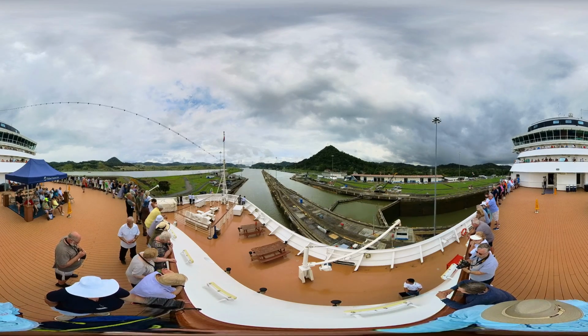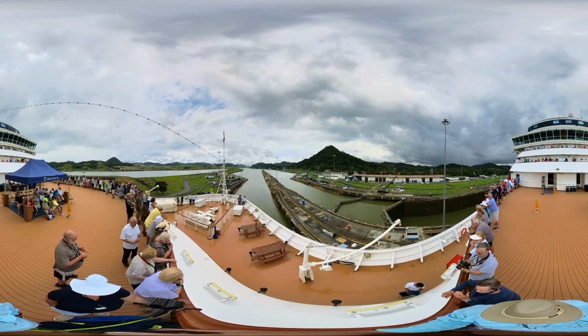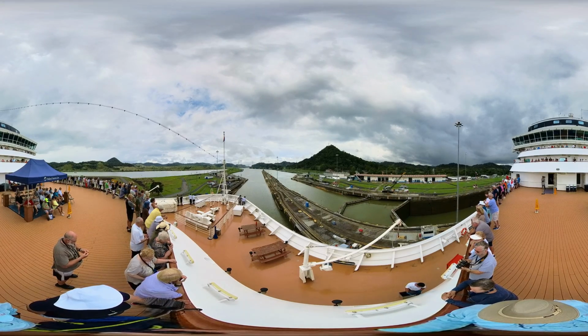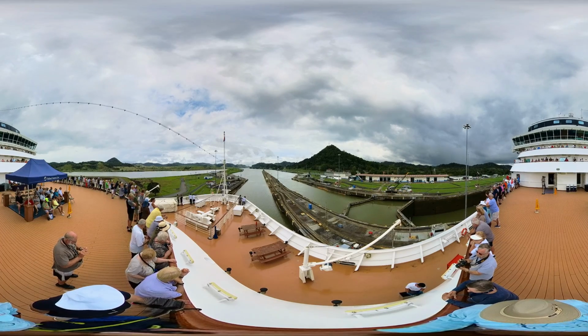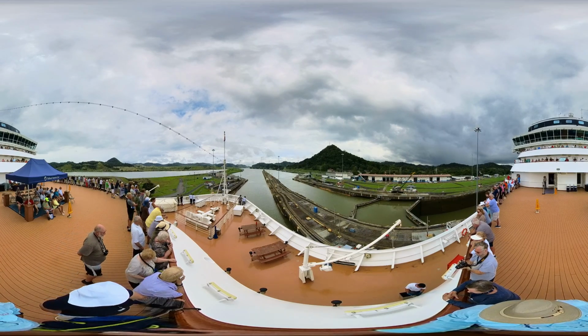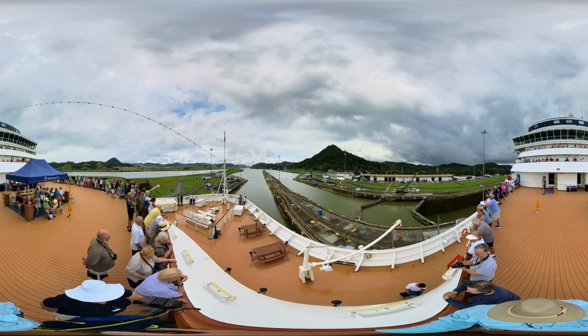Today, New Amsterdam is paying about $340,000 to transit the canal. That's more than $191 per passenger. Tolls for cargo ships in the newer locks can reach over $800,000. Now, smaller personal vessels can also transit the canal, as we've already seen.